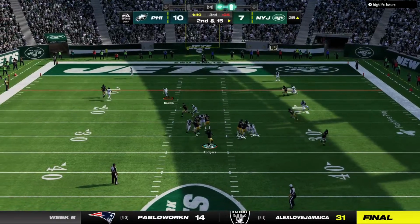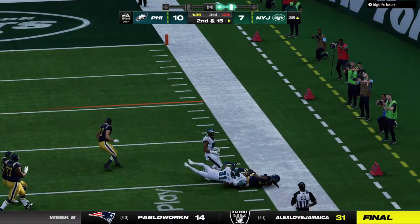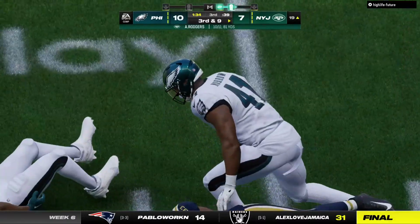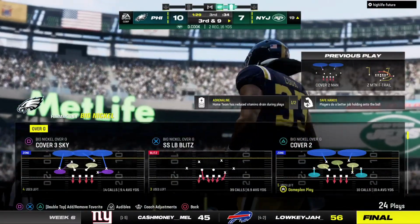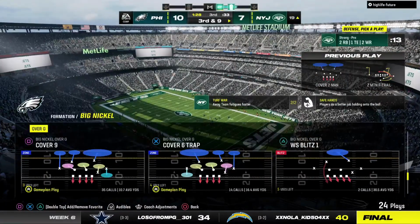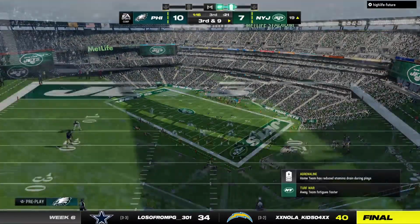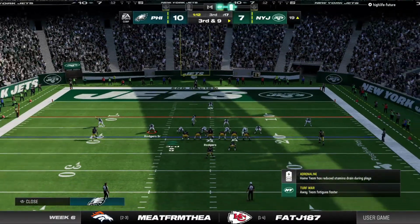Rodgers going to throw. And complete right side to Cook. So the completion good for 6 yards. And that's going to set up a tough 3rd and 9. It's a gain of 6. Brings up 3rd and 9. They'll come to the line here needing 9 yards to pick up the first.